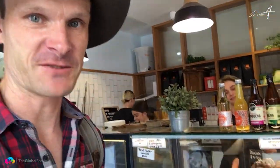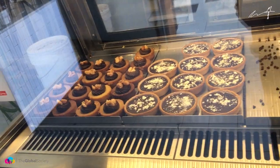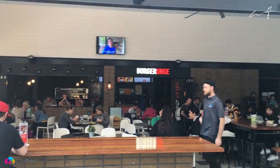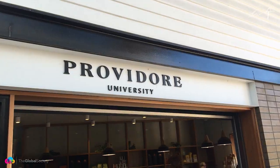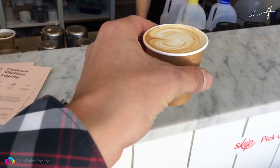All right, so I've literally visited every university in the entire country, and I have never seen a selection of pastries like this. Like, what the hell is this? We've got cronuts with holes in them, and like, oh. There goes my diet. While we're talking about coffee, a colleague who works here absolutely swears that Providore is the best coffee on campus. Up for debate, as always, but I can vouch for the fact this is a good brew.